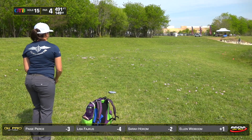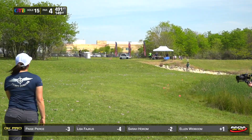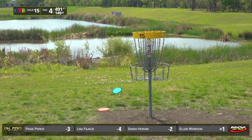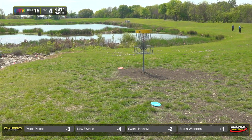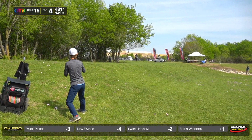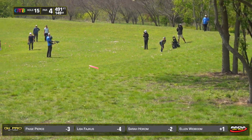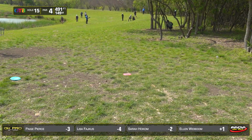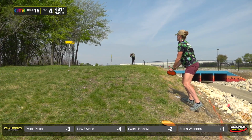Lisa opting for the backhand upshot. Getting it nice and wide. There you go. And it settles. Paige with not much left on the bone after her massive tee shot. Throwing a putter, scooting it up there. Just a tiny little putt. Ellen will have some work to do.